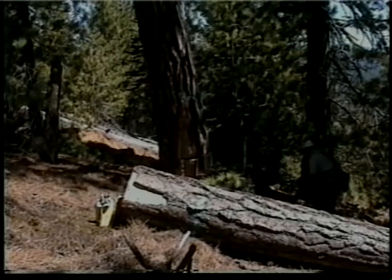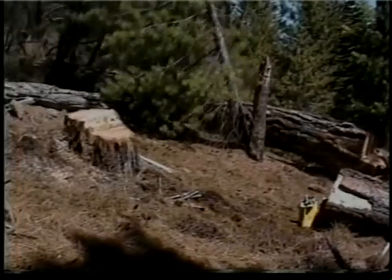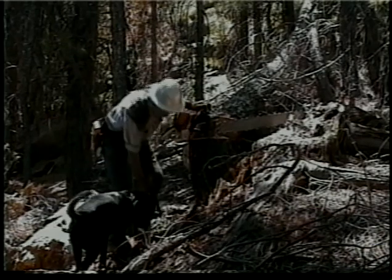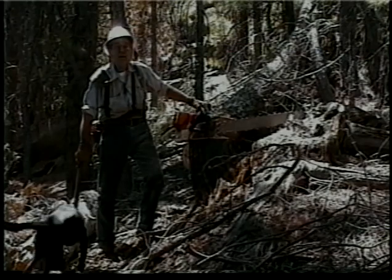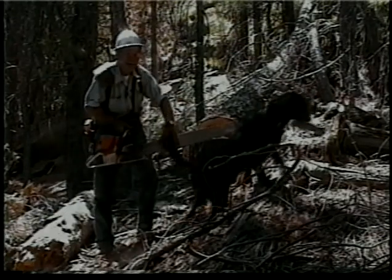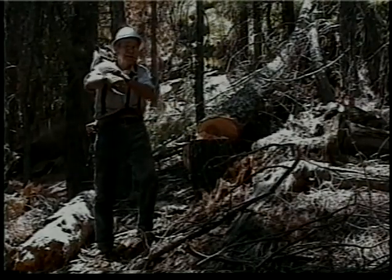Come here, Tuffy. Come here. Time to go home. Did you catch that? What? Time to go home? I caught that. Look at that. He's ready. He knew what I said.